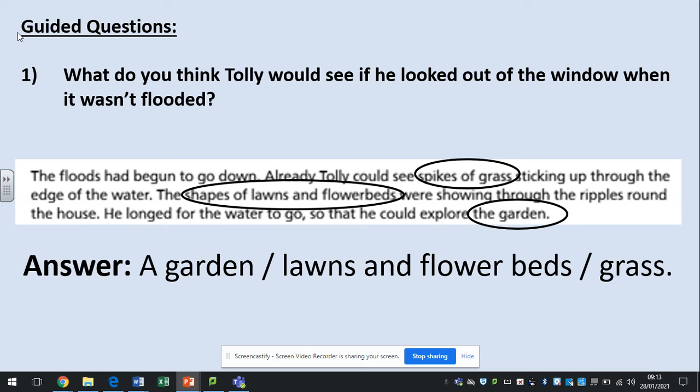So for me, I've circled spikes of grass, shapes of the lawns and flower beds, and garden. There's more than one part to this answer. When they look out the window, they are seeing spikes of grass sticking through the edge of the water, the shape of the lawns and flower beds that surround the house, but also the general garden in itself.